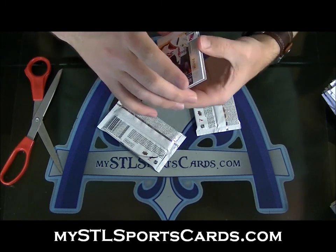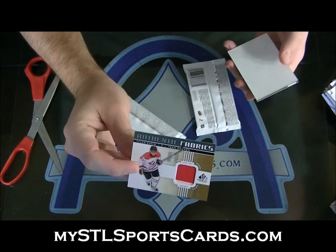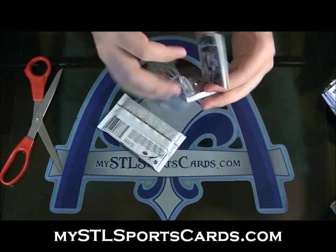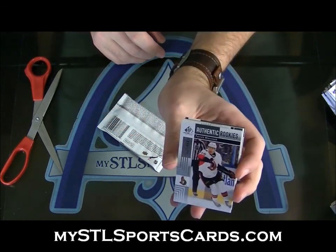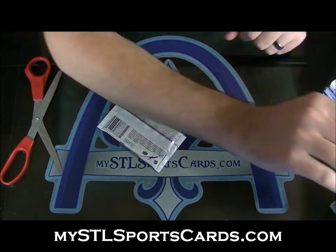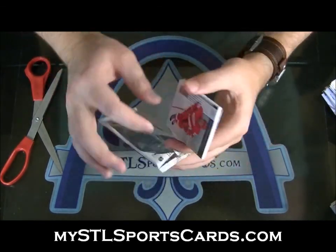Numbered to 699 for the Devils, Keith Kincaid. And Tyler Ennis for Buffalo. Authentic Fabrics. Patrick Wershiak, numbered to 699 for Ottawa. And Bobby Ryan for the Ducks. Authentic Fabrics. All right, this could just be a manufactured patch or something like that.